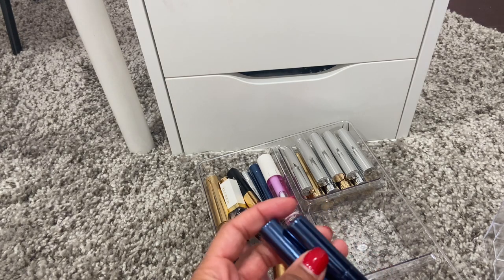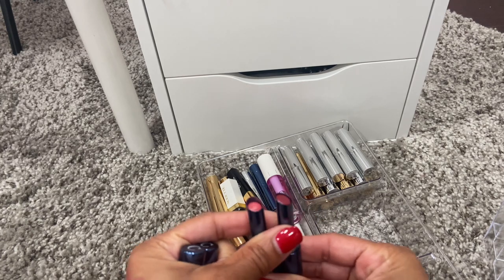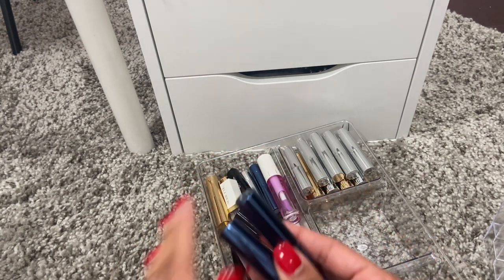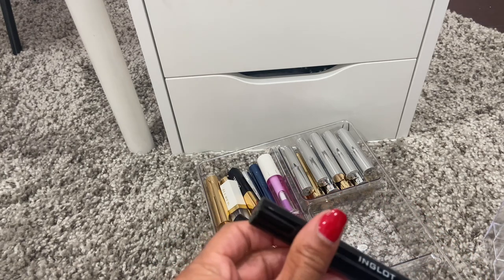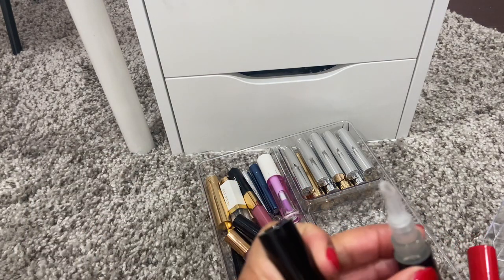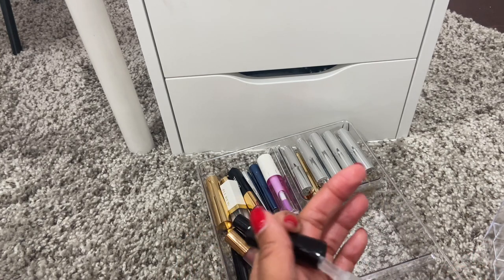I have these products from Chantecaille, and I think I might... Yeah, I'm gonna declutter these. These are really nice and comfortable, but I have so many by them that these are the ones that I use the least from the brand, so I'm gonna declutter these. I have this lip product from Inglot, and it's like a lip gloss, but I don't use it, y'all, at all, so I'm gonna declutter this one.